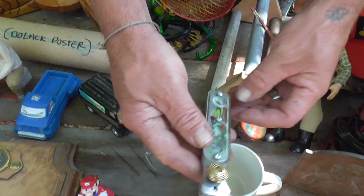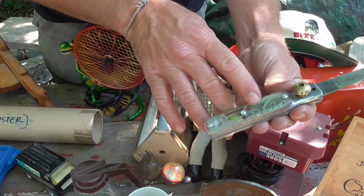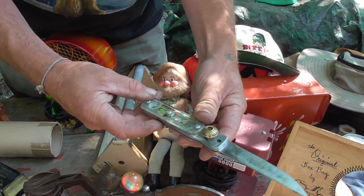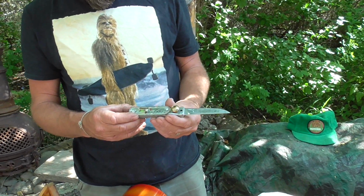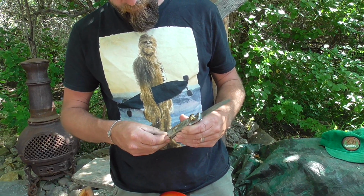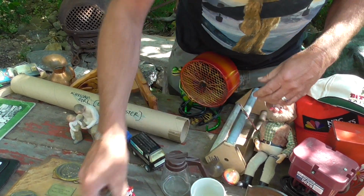I'm not exactly sure. I guess you have to undo the screws and everything to get to your fishing line. It's got a thermometer, man, a little... does it have a screwdriver in it? Oh, I don't know. That's crazy. I didn't even realize that, but you must just have to take them out. Anyway, man, I'd never seen one like that, so I had to have it. I think I'll leave it just like that.